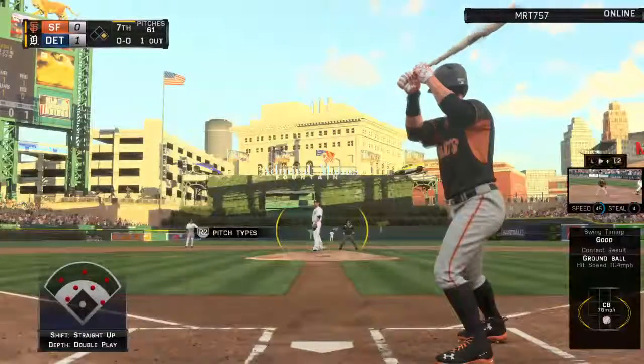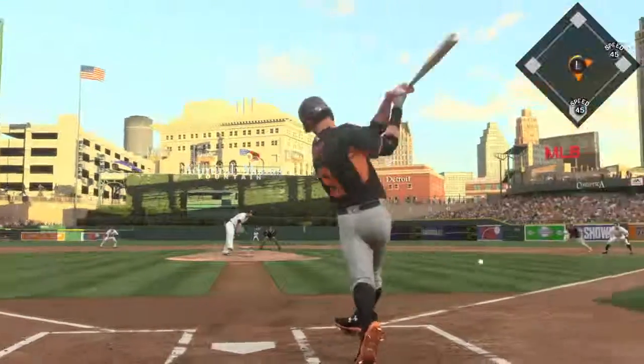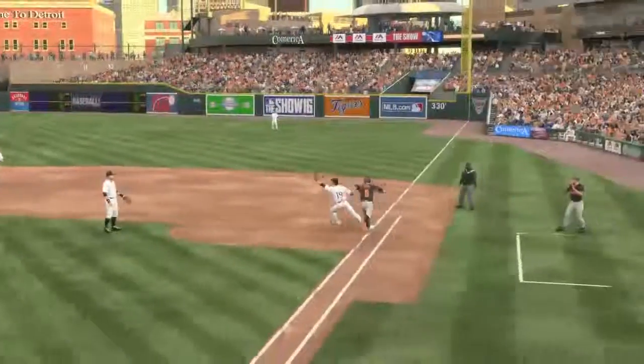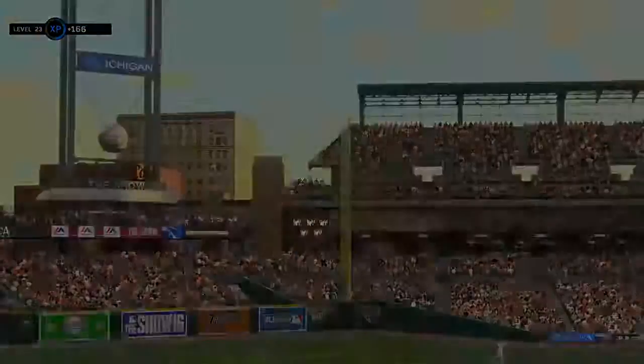So a big moment here, and standing in, Brandon Belt. And he does so representing the possible go-ahead run. Drilled to first. To second for one. On to first, it's a double play as their woes continue the inning.